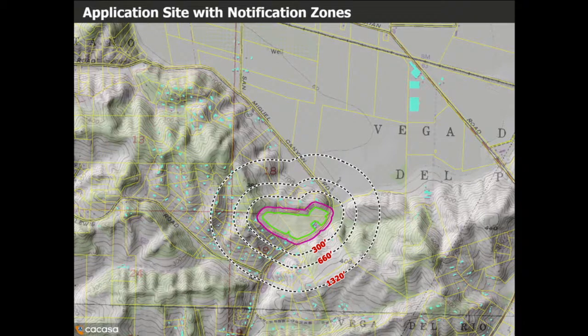What we might do if this were an application, and this is sort of downhill, it's flatter but downhill, if there were residents here that were outside of the buffer zone, we might require notification just because of its proximity and being downhill. But we certainly wouldn't require the same thing over the top of a hill or a ridge line.